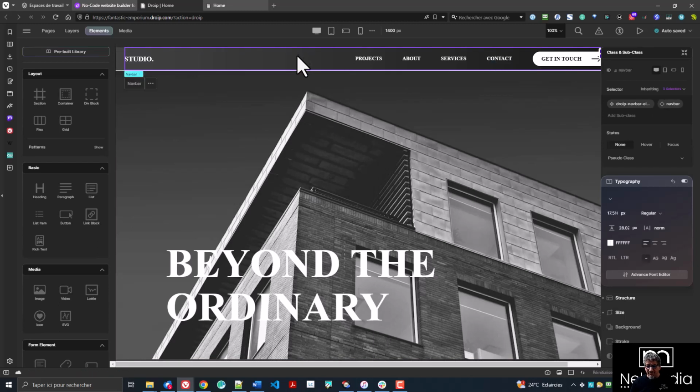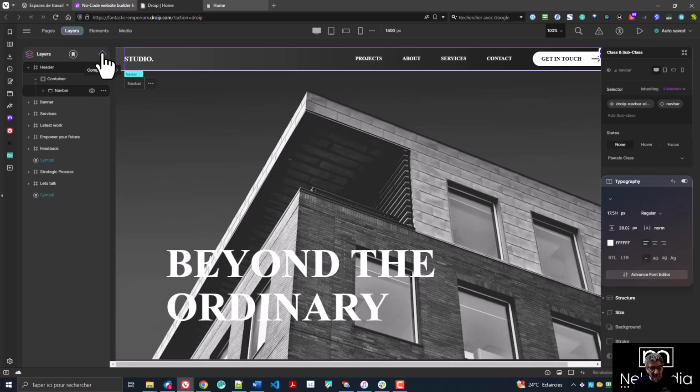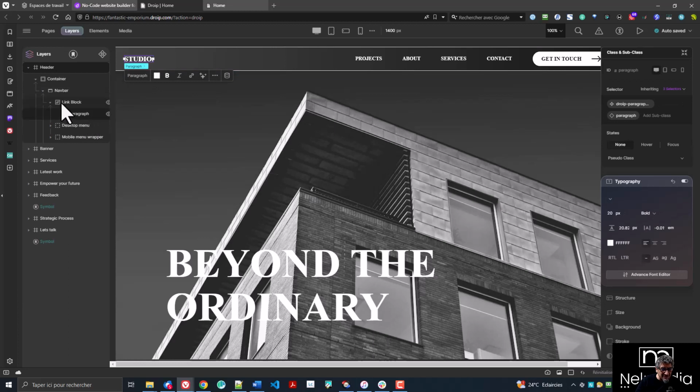All right, so the menu. Let's take a look at that. So first impression, we have a nav bar, so it makes me really think about Bootstrap. I don't know if it's the case here, but anyway, they call that a nav bar, but other builders do as well. We have our logo, we have the navigation, so it looks like a Bootstrap site, but it might not be. So nav bar, link block, the paragraph here. So that's my logo, in other words. Desktop menu, nav menu.